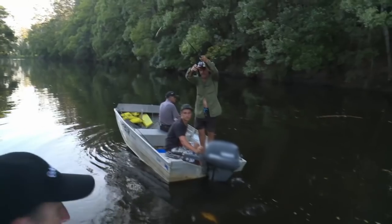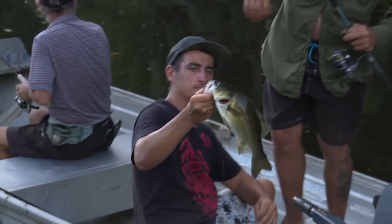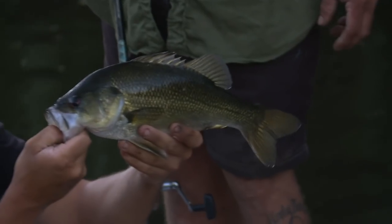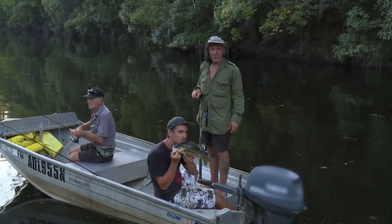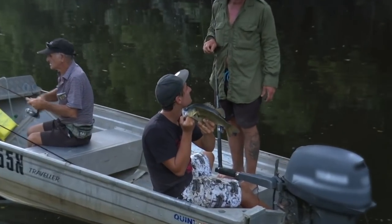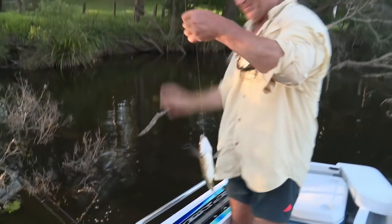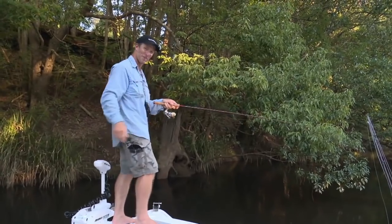Tony's on a bass right here. Look at that. Tony's just caught another beauty. Oh yeah. How many's that now? I think we've got about 5 or 6 now. Yeah, they're good size, aren't they? Good quality fish, so they're very good. Just pulled him out of the snags. It's another brim by the looks. Yep, nice little brim. Oh, it's a brim. How's that?